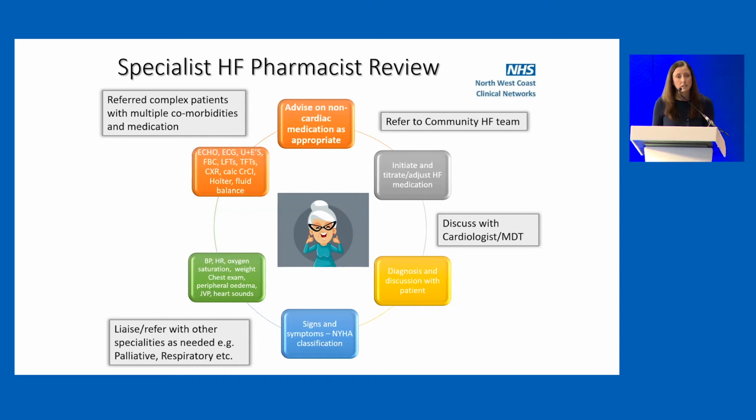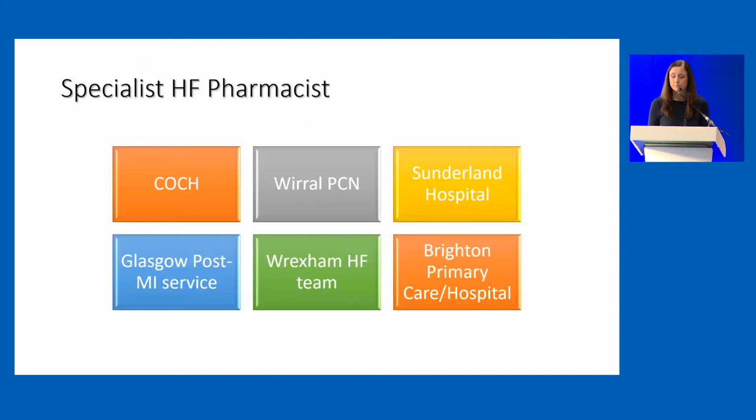And then I guess the additional thing that we try to do as pharmacists, because we are supposed to be experts in medicine, is consider all their treatments, not just their cardiac treatments. So I'll look at the patient. We tend to get referred the more complex, multi-morbid patients on multiple medications, make sure that all their other non-cardiac medications are safe in their cardiac condition, and equally ensure that any other comorbidities that they have isn't problematic for the heart failure treatment that we're starting.